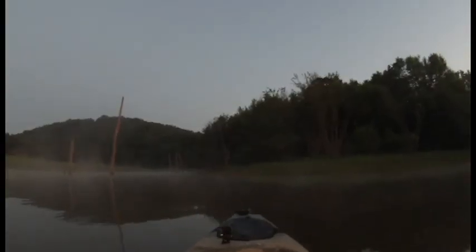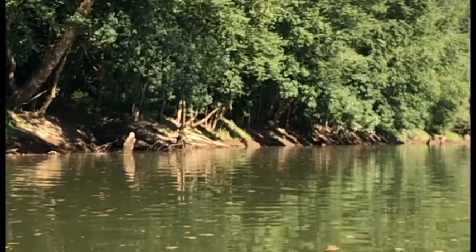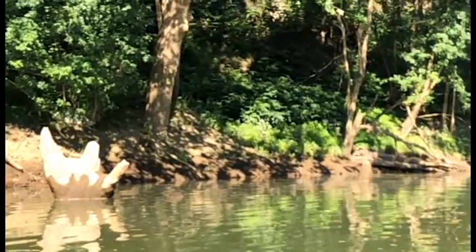So we're going to go paddle out into the main channel of this lake, which should be pretty shallow right now. I'd say that there's some deep pockets close to 10-15 feet, but there's also some shallow bays and drop-offs which are going to be sitting at about 3 to 5 feet. And in those transitional areas, there's a ton of stumps and bush piles to offer as habitat for the bass that we're going to be trying to catch.